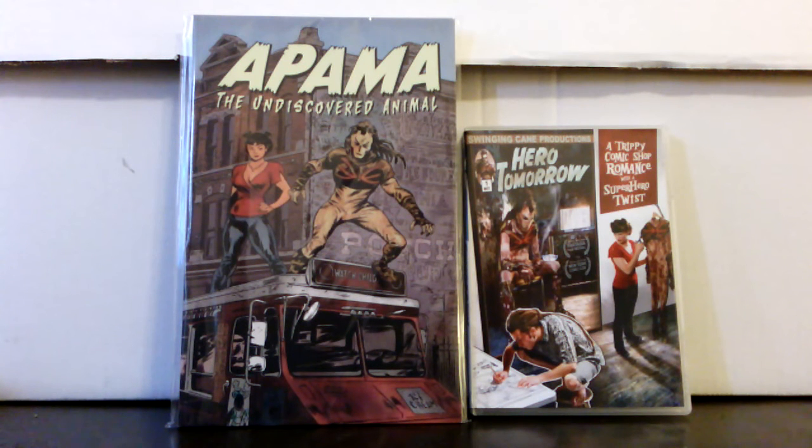I think it basically contains like 6 issues. They didn't do separate issues, just went to a trade, but it's set up as 6 issues or 5 issues, and at the end of it, it leaves the door open for more. But it's a pretty cool read.